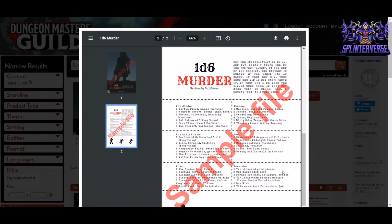It's a couple where options, and then under reward, 10,000 gold pieces, 1 magic item each, a pardon for past or future crimes. That's interesting, a pardon for future crimes. And then under the why, they've got the stolen ruby heart, missing royal heiress. So yeah, I mean, you could use this.